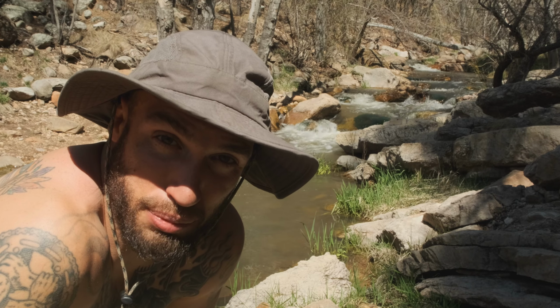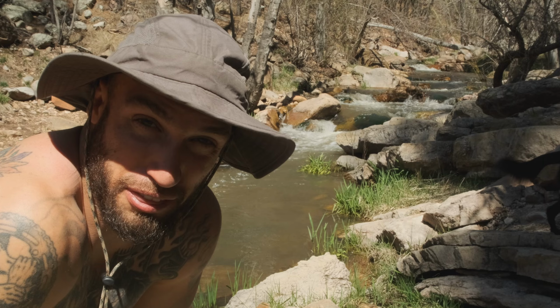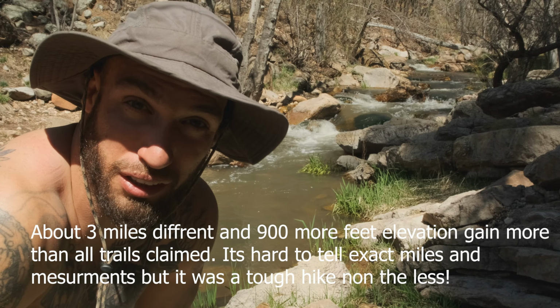Oh, all right, it's been 24 hours. We're back at the parking lot. We did about 13 miles, 2,800 feet elevation gain. I'm trying to get ready for the Grand Canyon, actually. I'm gonna go do rim to rim.